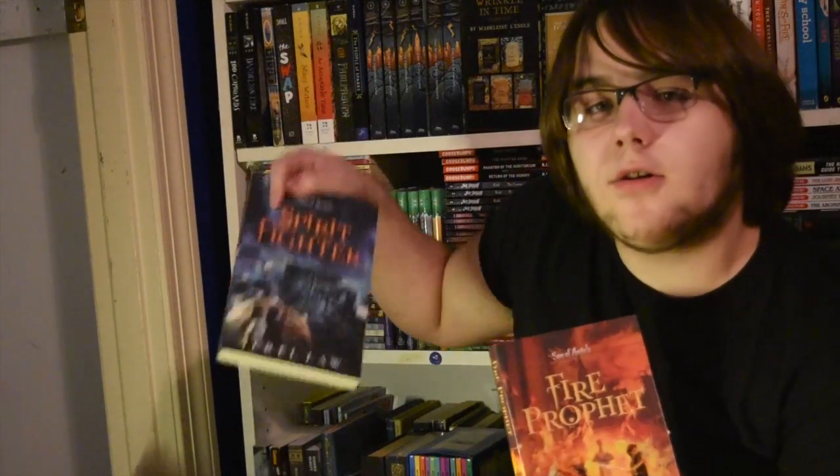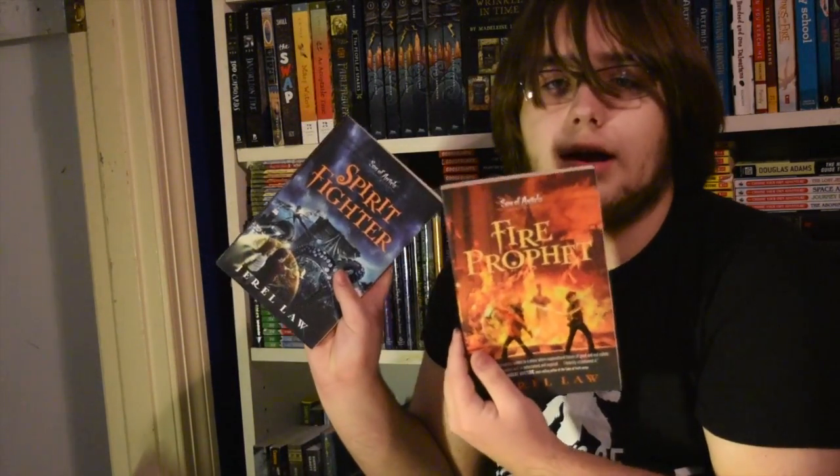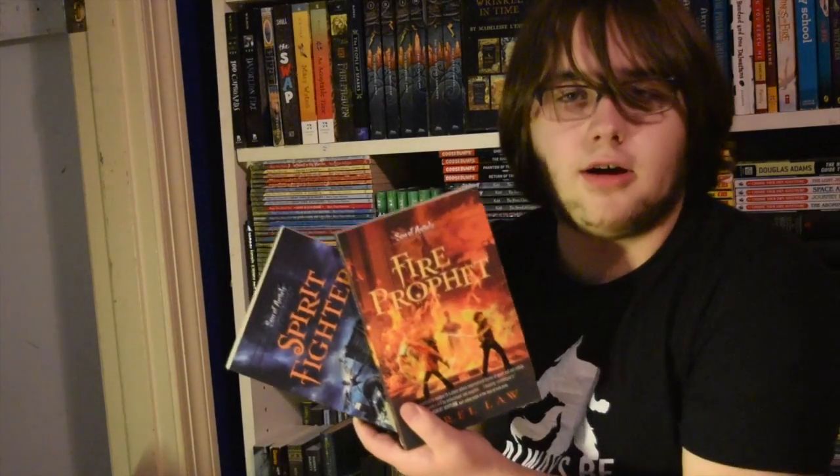Okay, this next one is Son of Angels, Book 2, Fire Prophet by Jerel Law. I read Spirit Fighter a whole long time ago, and I didn't pick up the second book even though I really loved the first book, and now I have the second book, so now I'll feel more obliged to read it, and now I've got a book that fits with this book because it's a really awkward size for some reason. I do recommend this series for anyone who's in a big Percy Jackson hangover, because it is a lot like Percy Jackson.